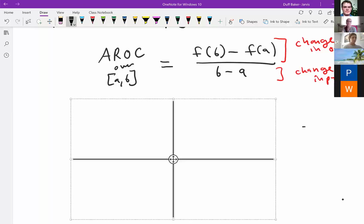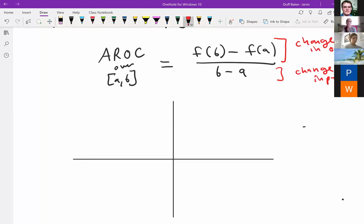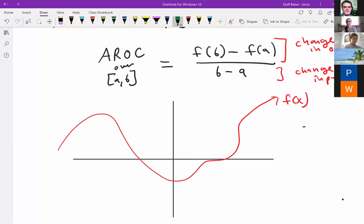So on a graph, I'm just going to draw some random function. Maybe you have some function like this. And I choose some interval, say a to, what place will look nice? Maybe b here.